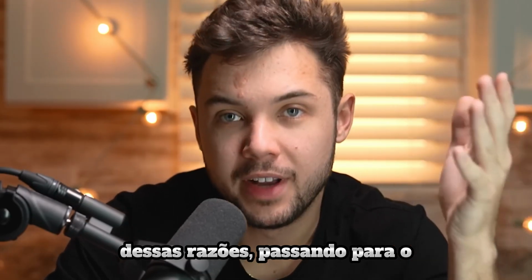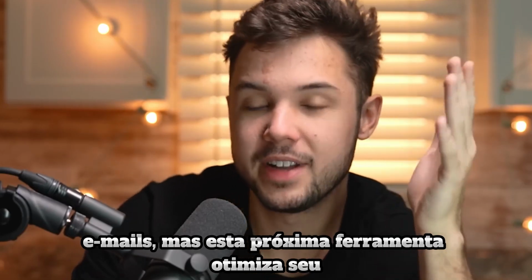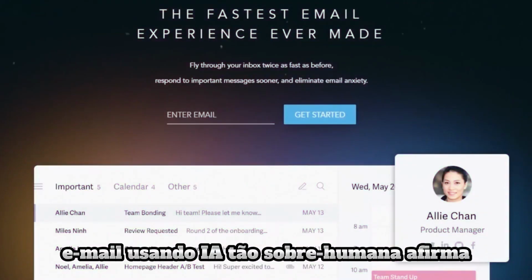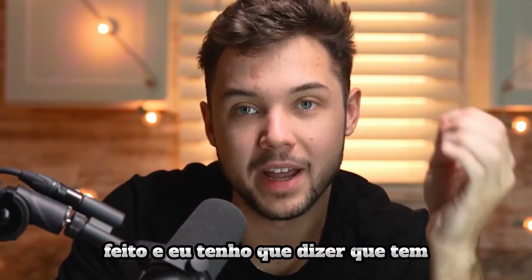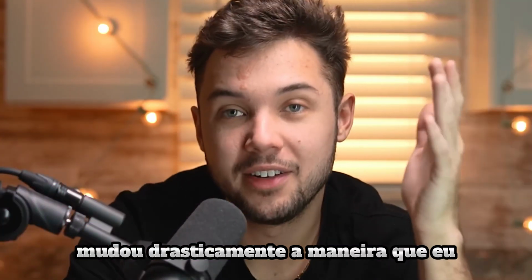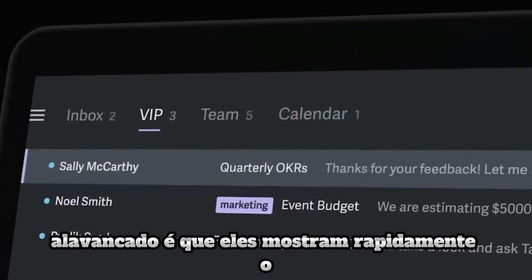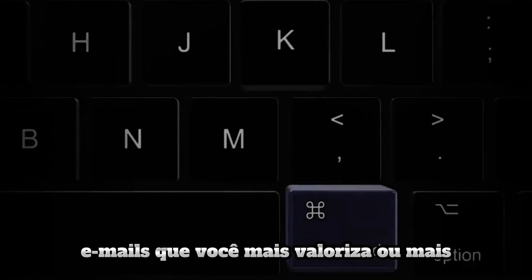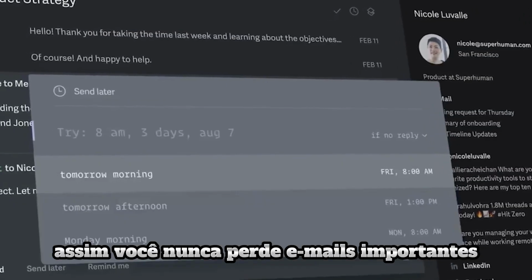So moving on to the next tool. As I mentioned earlier, I've been using ChatGPT to help me draft emails, but this next tool optimizes your email using AI. So Superhuman claims to be the fastest email experience ever made. And I have to say, it has drastically changed the way that I actually use my email. So first, how AI is leveraged is they quickly show you the emails that you value the most or are most important to you based on your behavior. That way you never miss important emails again.